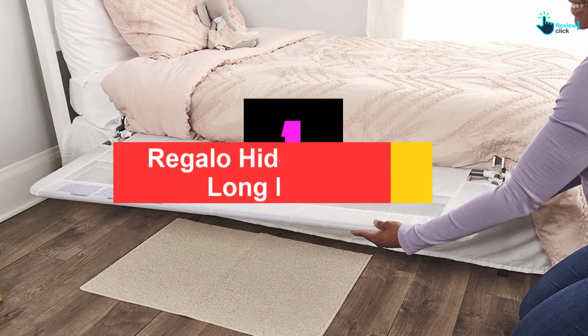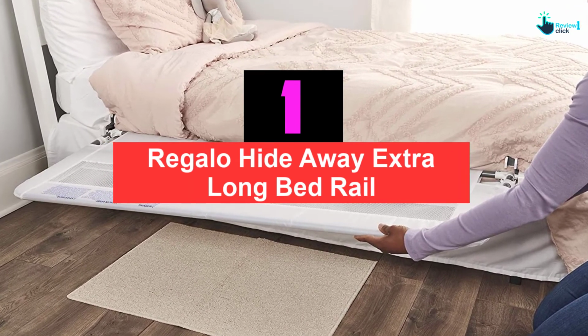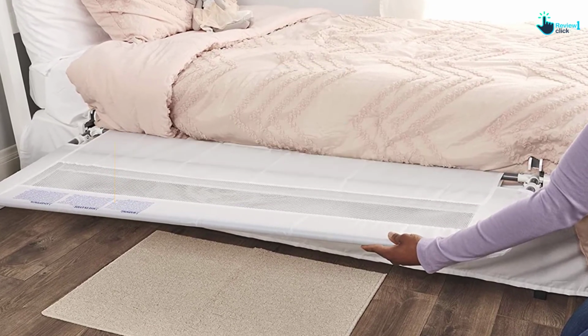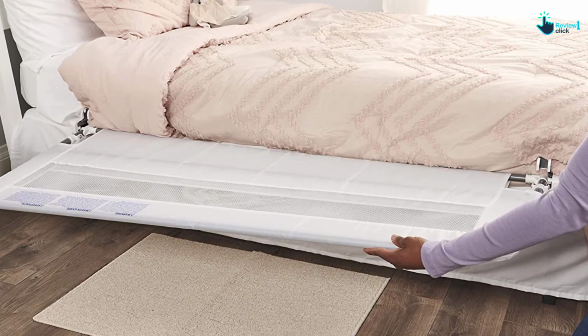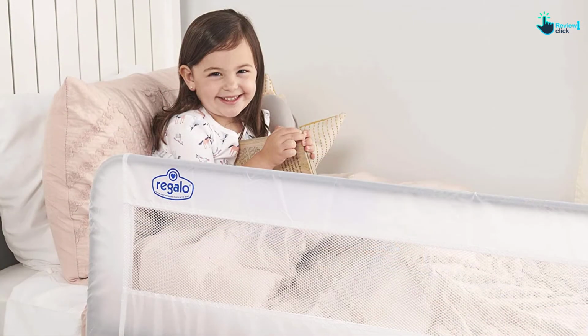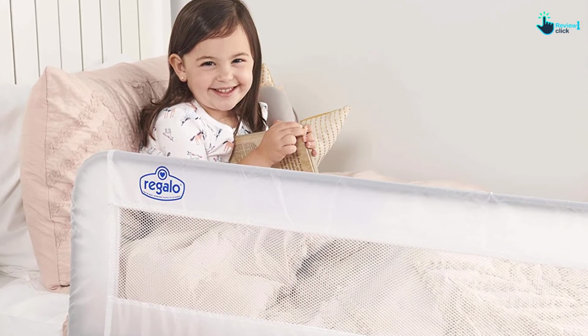And finally, at number 1, we have the Regalo Hideaway Extra Long Bed Rail. The classic white-colored Hideaway bedrail is extra long with 54 inches length. When your kids start using this bedrail, there would be no burden on parents to make the bed or alter the sheets. It is quite simple to assemble this bedrail without requiring extra tools.